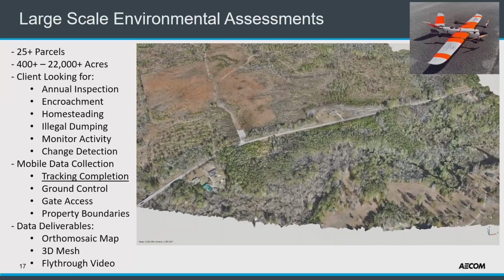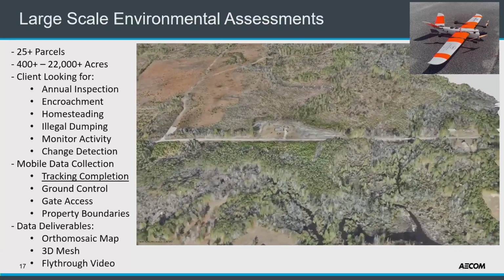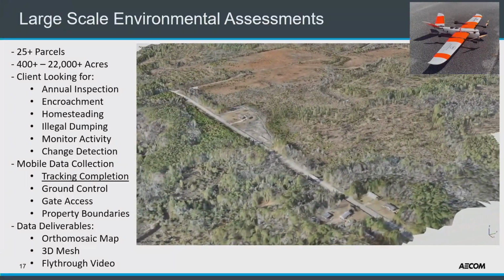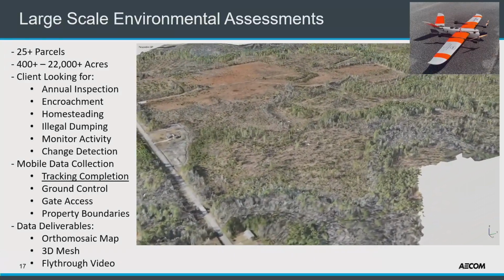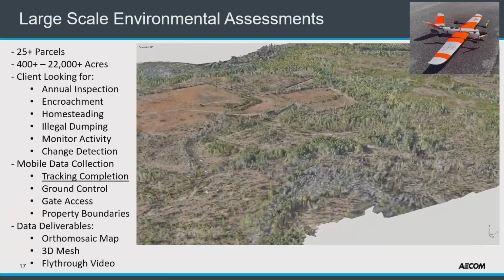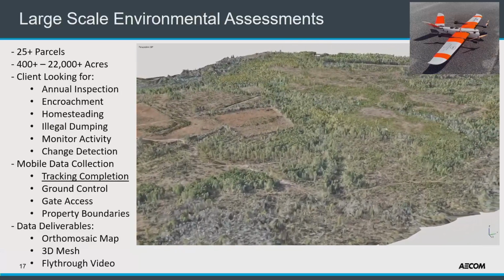So we're using the mobile data collection for the tracking of the completion of those assets. So, i.e., I went to this parcel, I flew, this is where the status is at. And that way we can give that level of transparency back to the client through a web application, saying, all right, well, they flew it yesterday, it's in data processing now, and eventually we'll move on to step 3 where it's been completed and the data has been processed and posted onto that same web application.